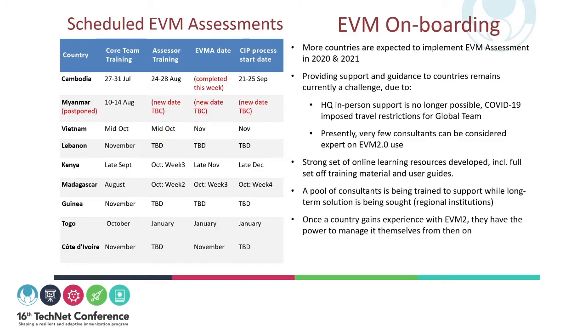To compensate for those shortcomings, we have, as Dan has highlighted, developed a strong set of online learning resources, including a full set of training materials and user guides, so that countries can use them, and any consultant that we can recruit, the few consultants we have, can conduct the onboarding of countries using these online learning resources. We are in the process of developing a pool of consultants that will be trained to support while a long-term solution is being thought through.